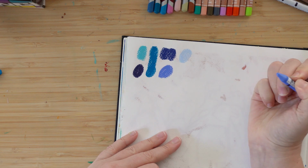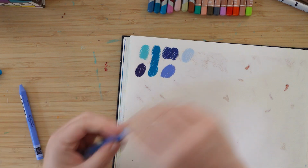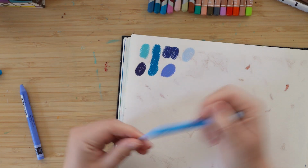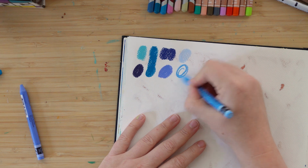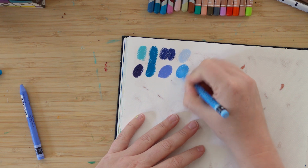I mean, it is blue. I wouldn't call it a true blue though. It seems a bit purpley to me. This one I'm resting all my hopes on. It's light blue. Let's see what this one's like. And yes, that one is the blue I've been looking for.